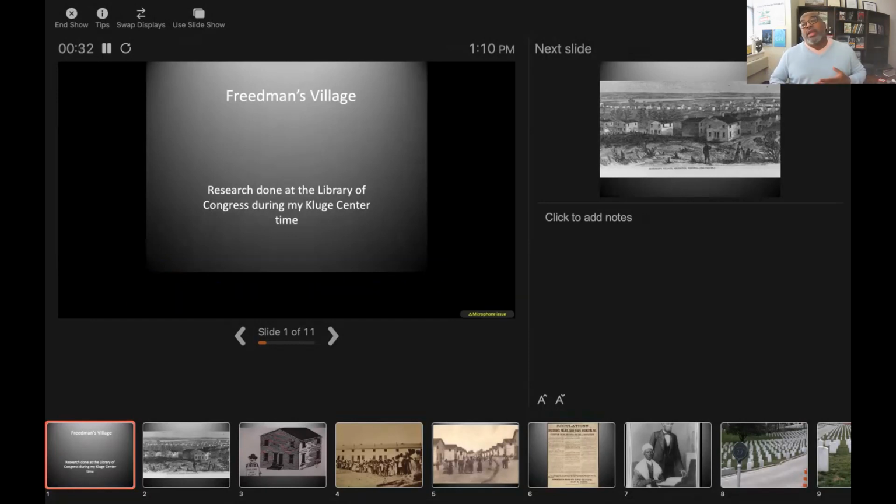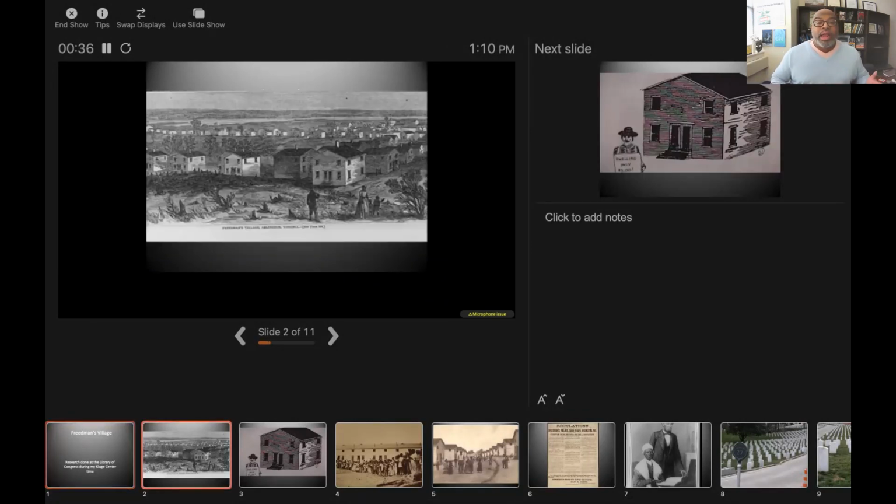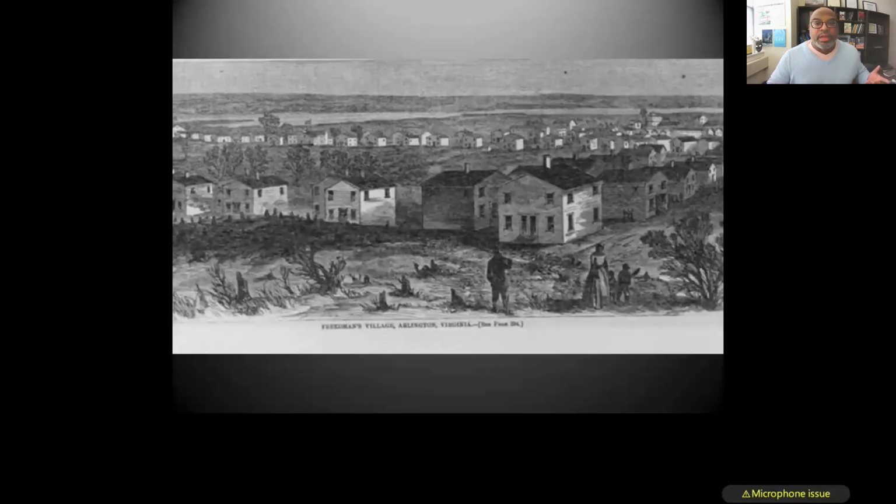And I was actually able to find, while doing my Kluge research, a drawing of what Freedmen's Village actually looked like from Harper's Bazaar, going back and looking at the material that was available in Harper's Bazaar.